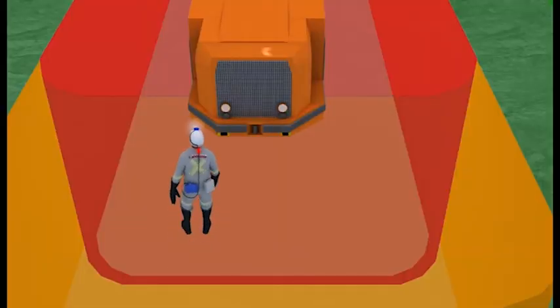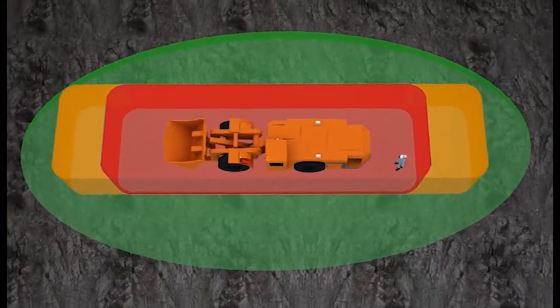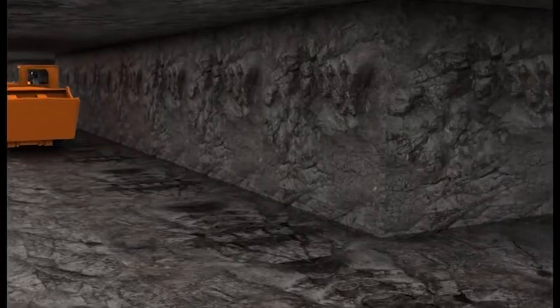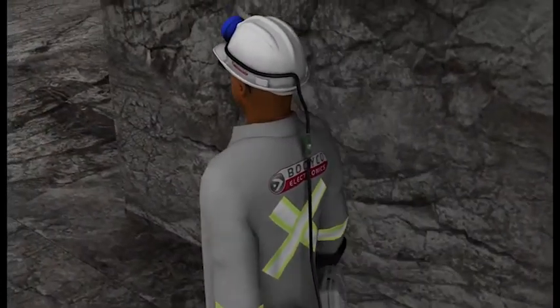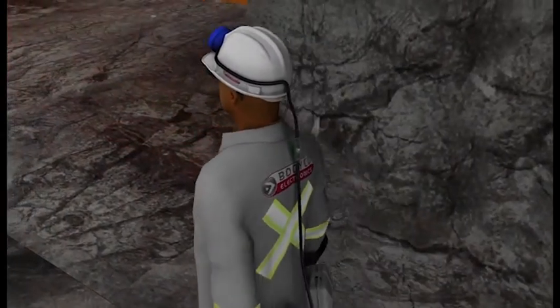The stop hazard field is colored in red and, as is the case with all hazard fields, you are not permitted to enter this field when a vehicle is moving. You will always receive warnings when a machine is near you. Take the appropriate action to prevent accidents.